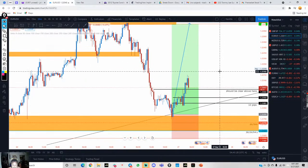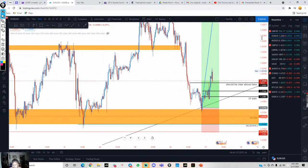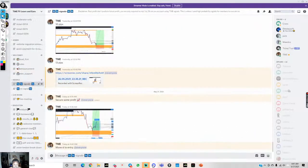Alright, so I'm just gonna go over this trading idea quickly and why I actually took the buys on USD, and this was also sent in the premium group as well. So this is a premium group. We have a number of different sections. These are all the members here, and these are the different sections.